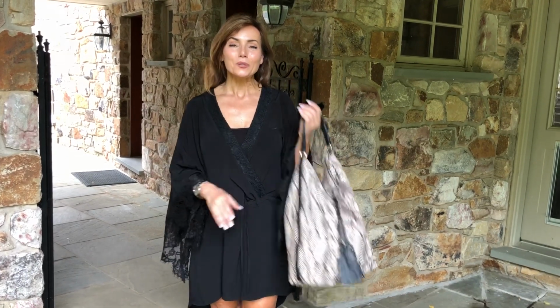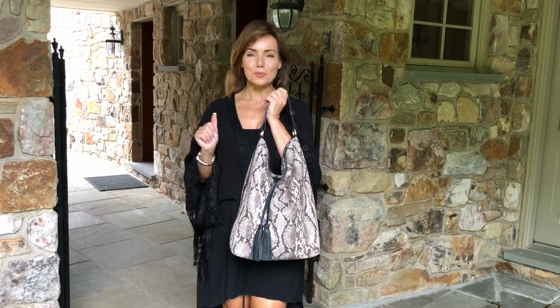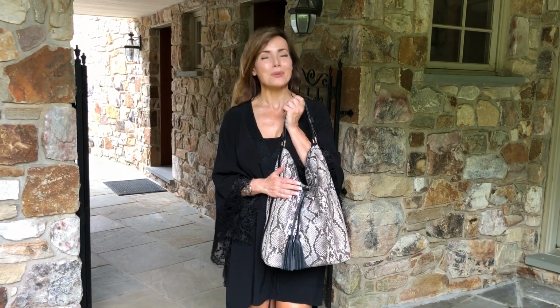So your bag really has to do a lot of the heavy lifting on your outfit as far as making it look high-end, beautiful, finished, really, really stunning. This is the perfect finishing touch. You're going to love it. I am so glad we were able to get it for you.